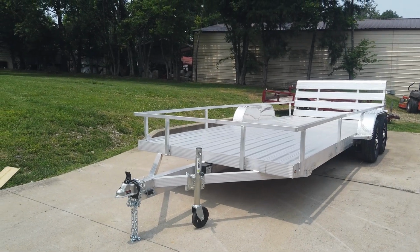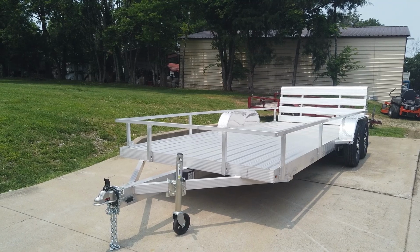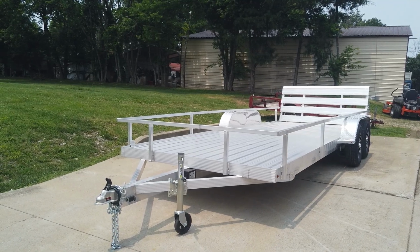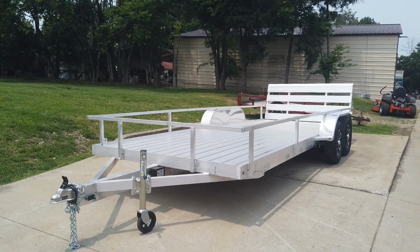Hi, we're at SL Equipment in Antioch, Tennessee, just outside of Nashville. Our number is 615-641-7720. Today we're going to be looking at a 7x18 aluminum trailer.